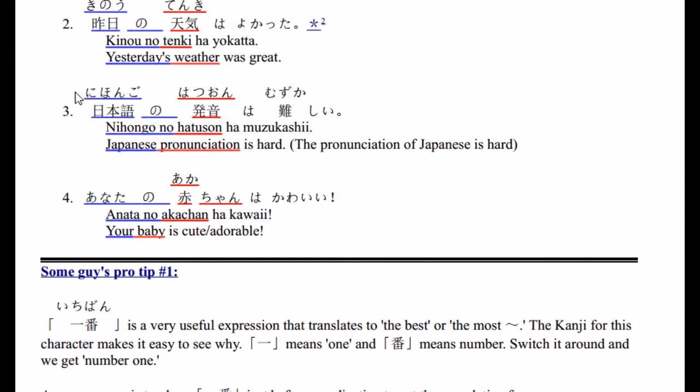And number 3. 日本語の発音は難しい。Japanese pronunciation is hard. Okay, so here we have the word for Japanese, the language, 日本語. And pronunciation is 発音. So Japanese pronunciation is hard. 難しい. Number 4. あなたの赤ちゃんはかわいい。Your baby is cute, or your baby is adorable. かわいい. So here we have the word あなた, which means you, and あなたの, your, to show possession. So あなたの赤ちゃん, your baby.